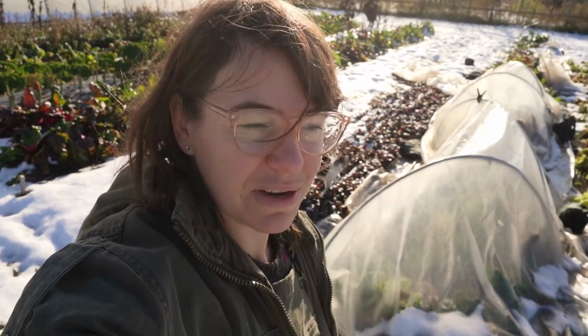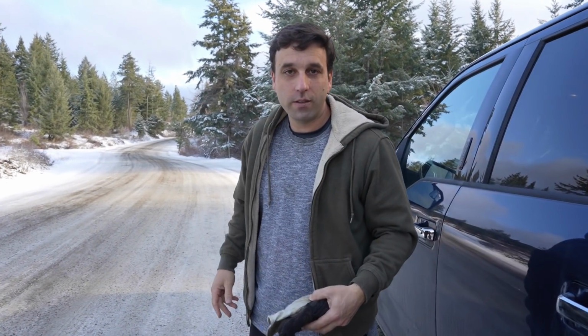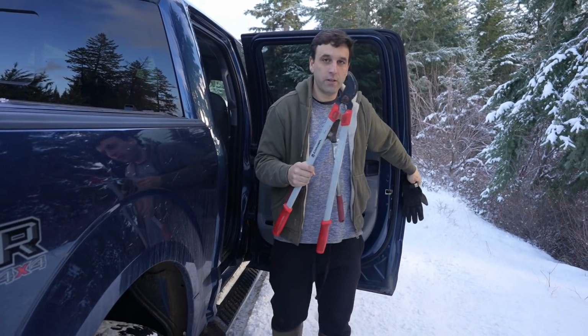Our Christmas tree, but we failed at getting any sort of greenery because our Christmas trees ended up being so big. So today we are going back up. All right, we found our first blowdown tree that blew down in the windstorm the other day. So we are gonna go strip all the branches off of that one.